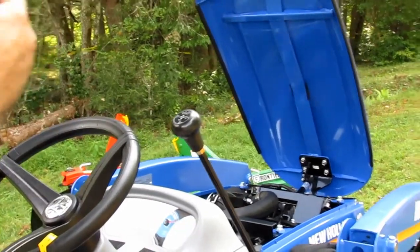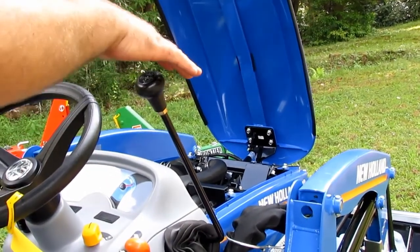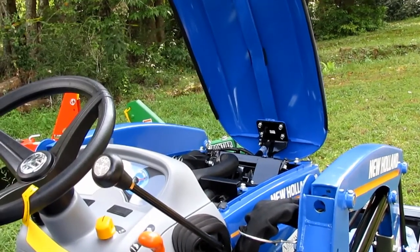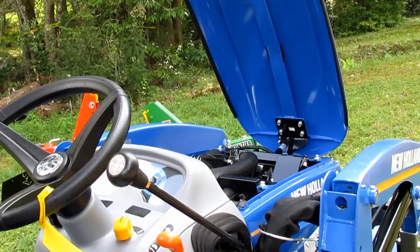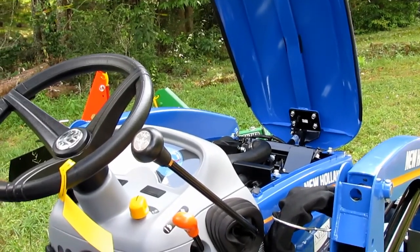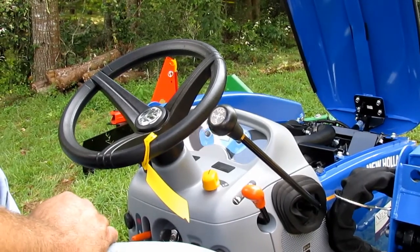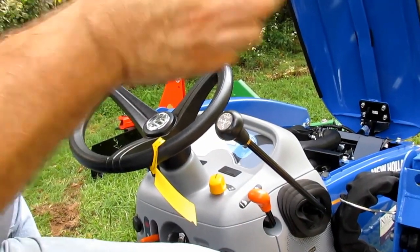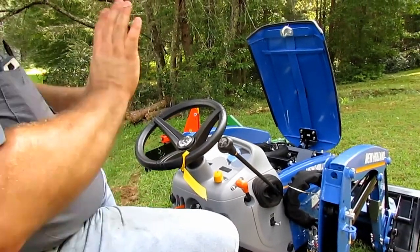That's for back dragging, you won't do it going forward. To get it out of float position, you just pull your handle back. Back dragging is when you've dropped the bucket, tilted it back, and you're just pulling your dirt backwards. Like if you use your scrape blade and you got a ridge in it, you can turn around and back drag it and smooth everything out.